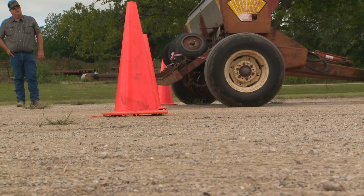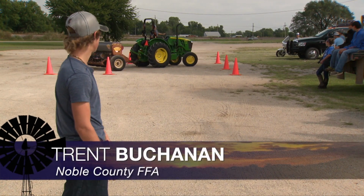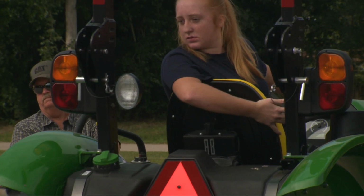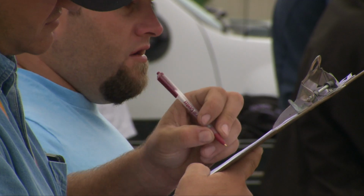This is just a little more challenging than driving the big tractors back home in the fields. You have to pull through it, and then you have to back through it, and then the backing part's pretty hard. This is not something that you can just wake up to and decide to go do. You have to spend some time practicing.